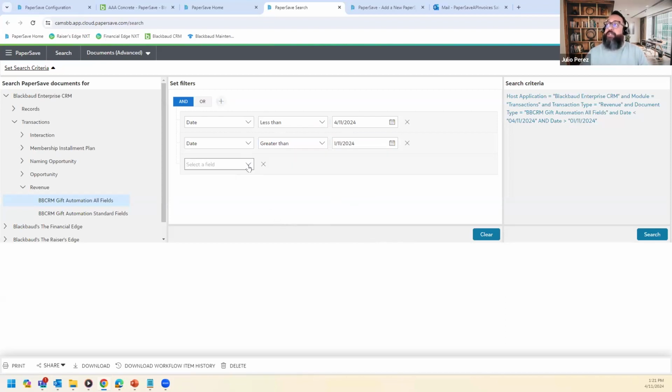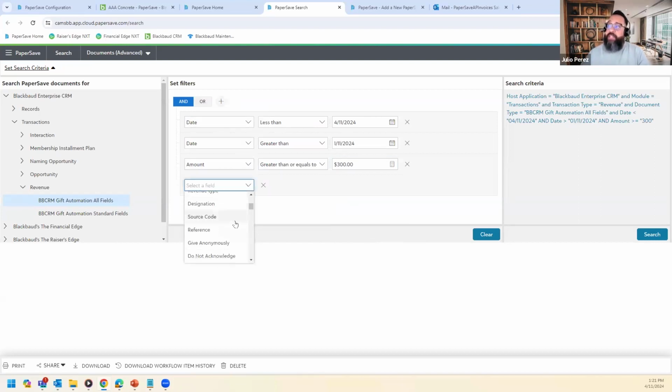But I can always, again, continue to restrict what I'm looking for. Maybe I'm looking for things of a specific amount or something of significant value, right? So maybe I want to see anything that is greater than $300, right? And again, any of those fields in PaperSave are searchable. So you can add an appeal, add a reviewer, or add a gift processor to see a list of items that a certain gift processor processed, type of pledges, or whatever the case may be. Ultimately, building yourself a search criteria to pull information of a specific nature out of PaperSave, right?